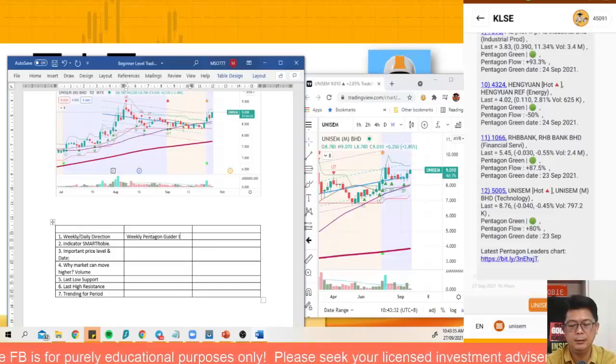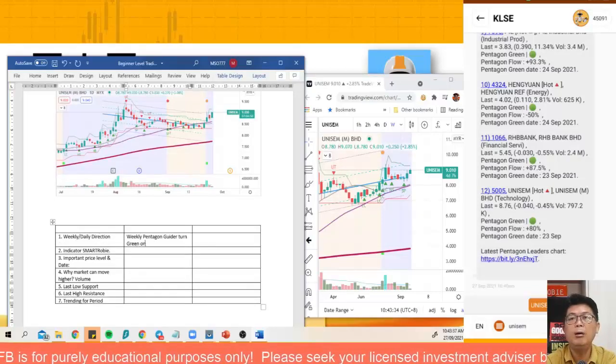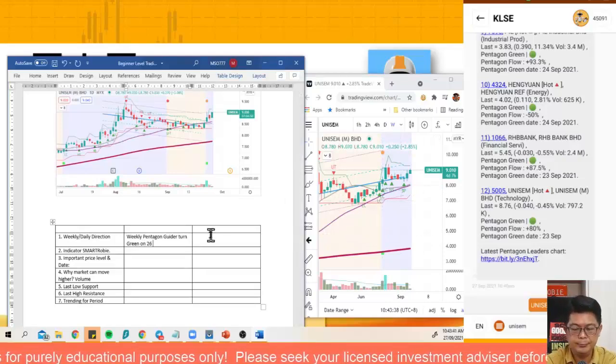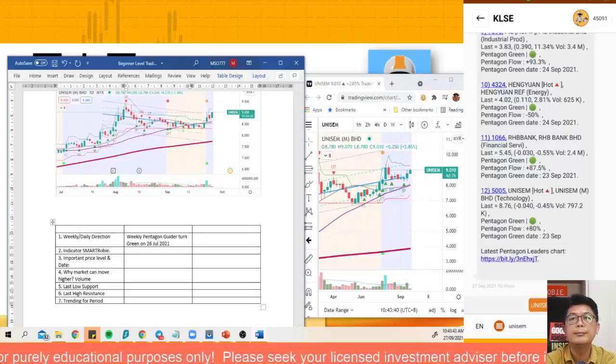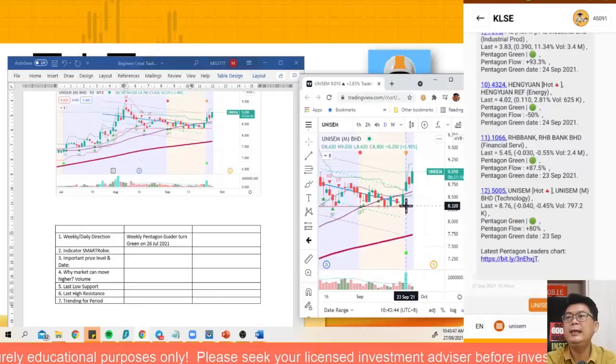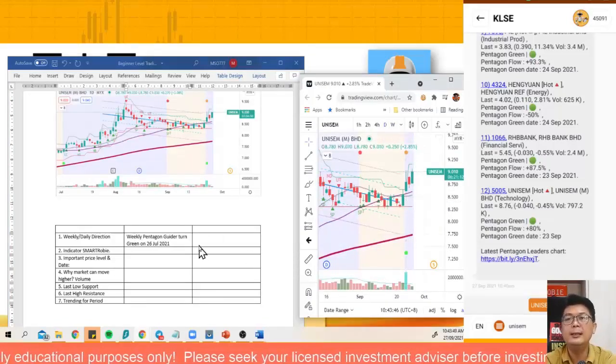turn green on what date is that? That's on the 26th of July. Okay, and then switch back to a daily chart. The daily just turned on the 23rd.